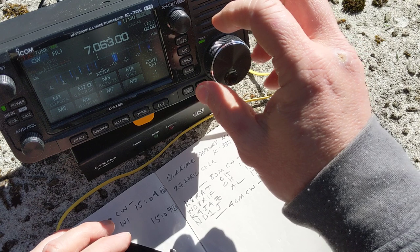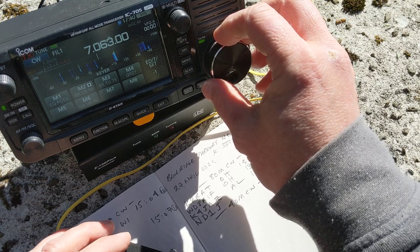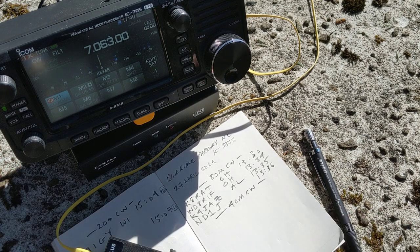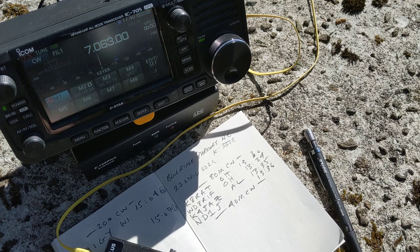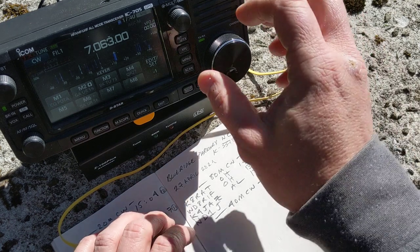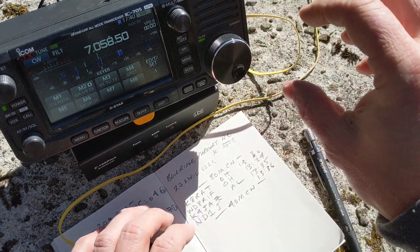There's a little QRM there, but... Ooh, that's really loud. Okay, here we go. I'll stay on... 73. Actually, you know what? Let's move away from that noise there. Let me move down to... I'll do 7058.5 if no one's there.